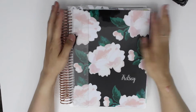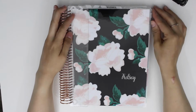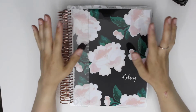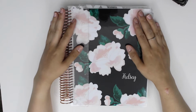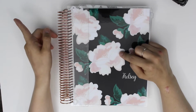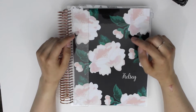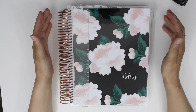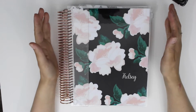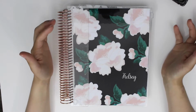Now to the good stuff. So this is the 2016-2017 Life Planner. I did just get the 2017 one because I got an 18-month one last year. So I have until the end of this year. It's only another $5 to get the rest of this year, but why spend an extra $5 when you already have a planner for it?